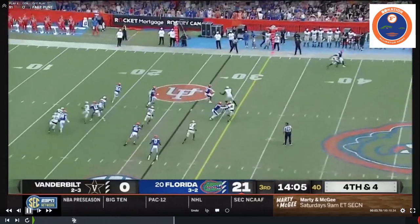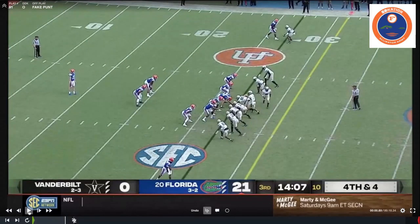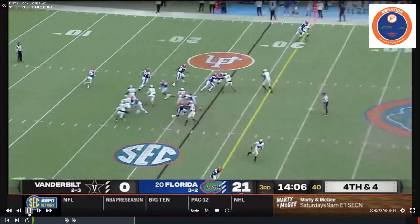Great job. Great execution. I don't know. This is obviously something they saw scouting, that you're going to get an overload here. You end up getting 4 guys to that side of the ball to block 2, basically. And then your punter is a pretty good athlete, too. So that's always helpful.